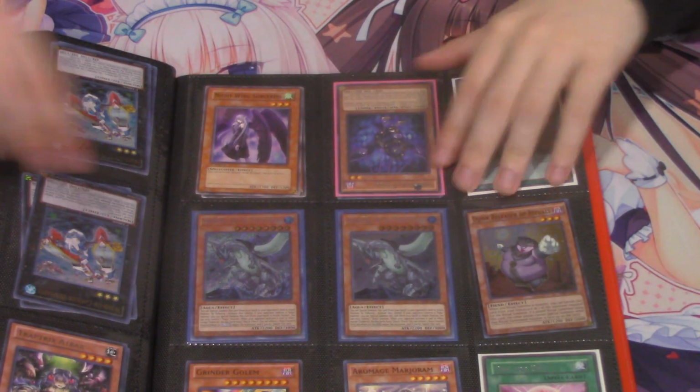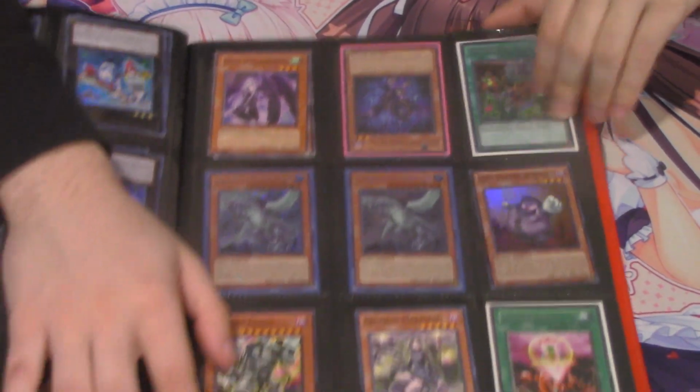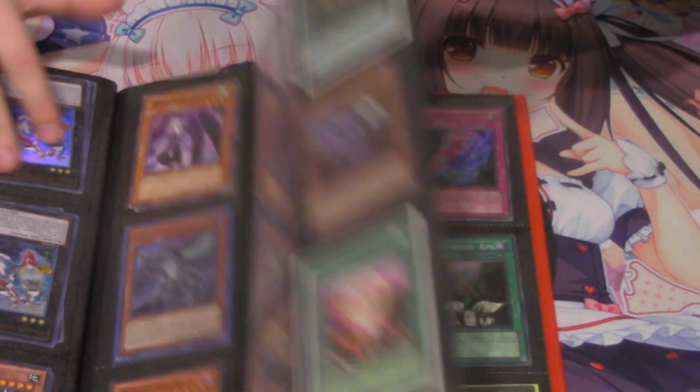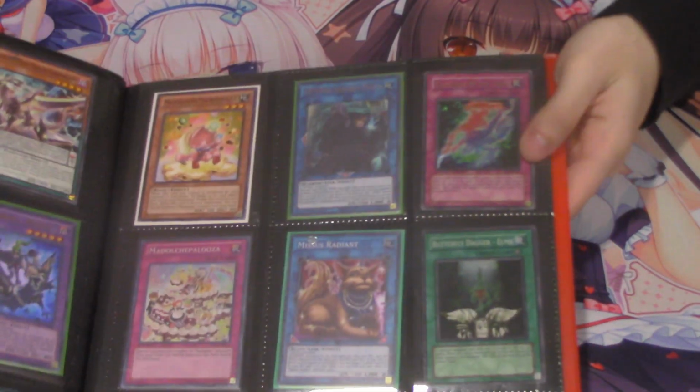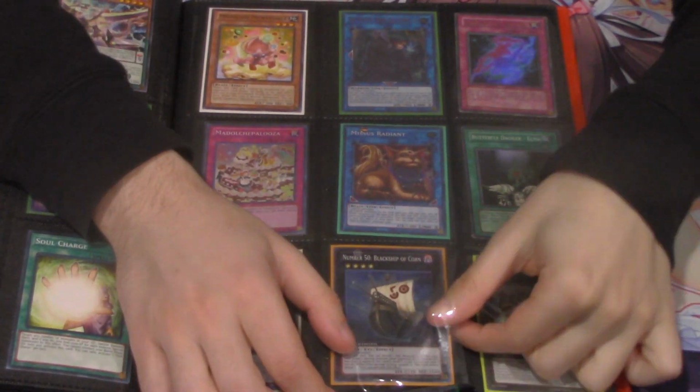Another Lost Art Dark Magician Girl. These two are my Gamma Seals. I need a third secret rare, but it is what it is. This is just stuff I either used or my band binder, as you guys can tell. So we're just gonna quickly go over this really quickly. Oh, and then I have my Black Shaft of Porn here.